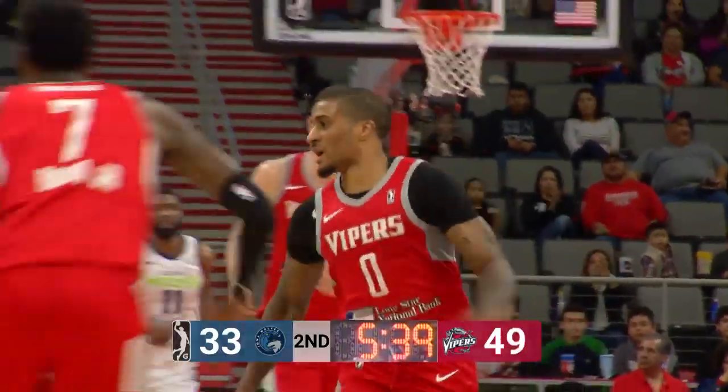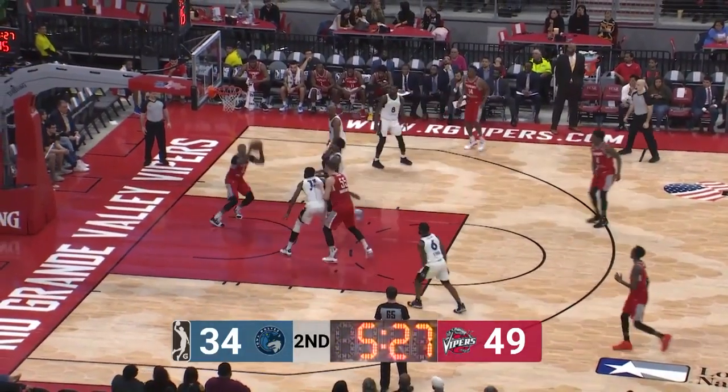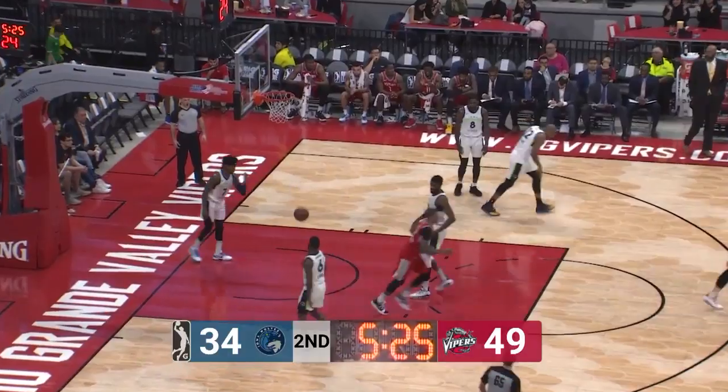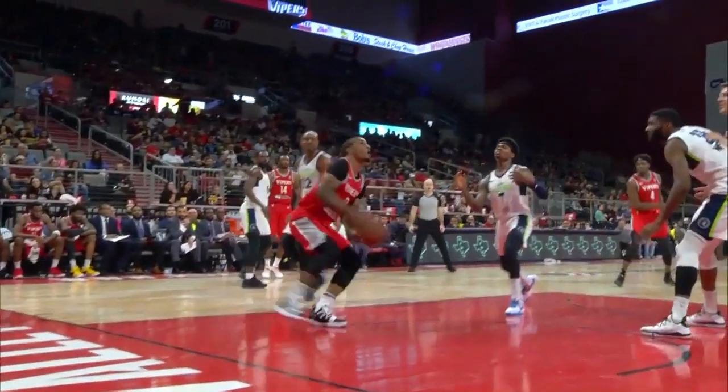Nice little drive there. Gary Payton gets it to House. House drives along the baseline, then feeds Payton. Payton goes up. Scores! Nice teamwork there between House and Payton. Both guys, of course, have seen time in the NBA, and it showed. Advantage to the Vipers. The Wolves are here to play.